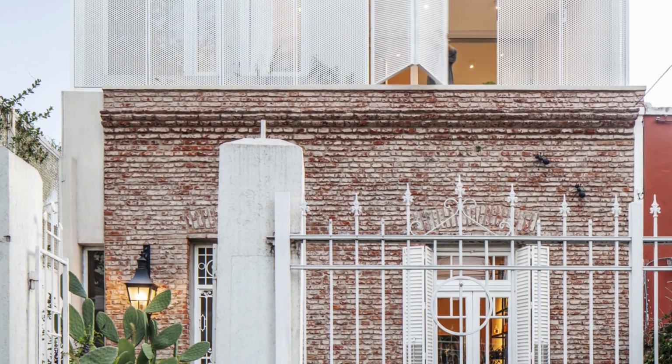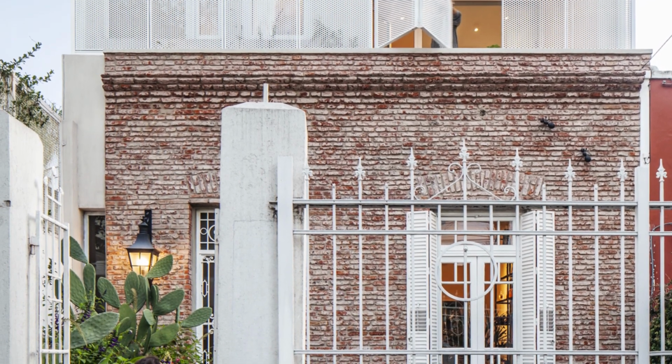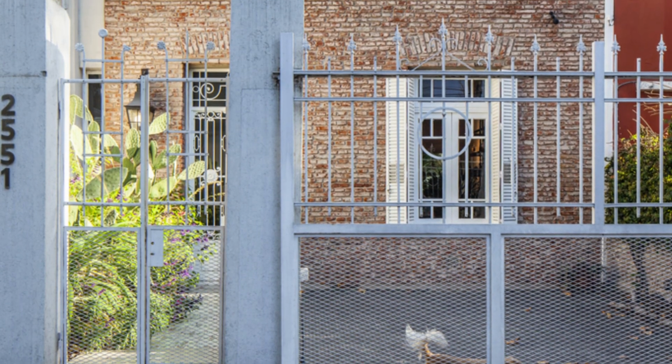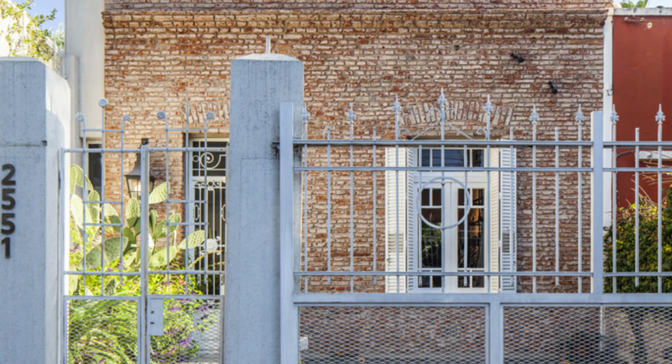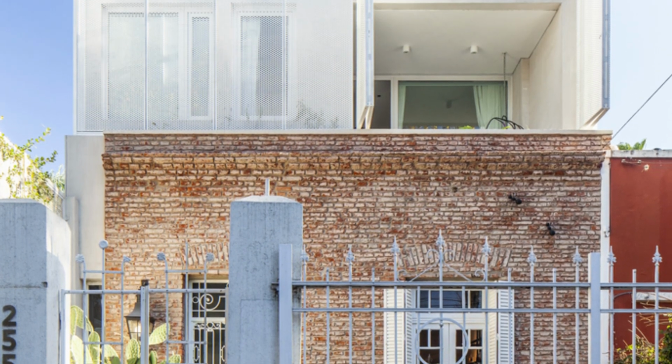Casa Hormiga is a single-family home situated in a neighborhood setting in San Fernando, Zona Norte, and adheres to local regulations. The primary focus of the renovation was to preserve the character of the existing building while introducing a light structure to seamlessly connect the original house with the new additions.